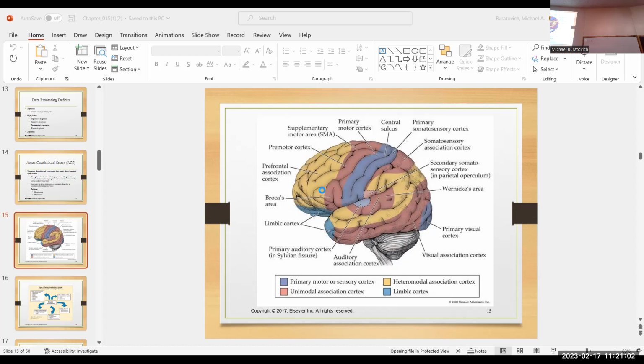In the back, you have the primary visual cortex, and then you have the visual association centers. Those are involved with processing. And those have extensions as well to other centers in the parietal lobe that help you recognize faces and things like that. Then in the brainstem, you have a variety of different centers that control breathing and heart rate and things like that. We're going to talk about strokes in the next chapter. Just keep this in mind.